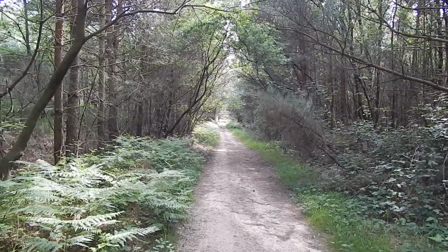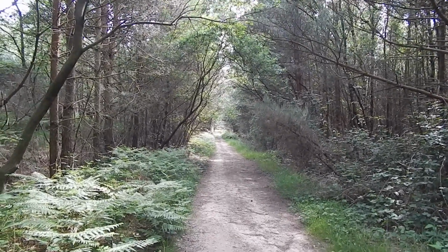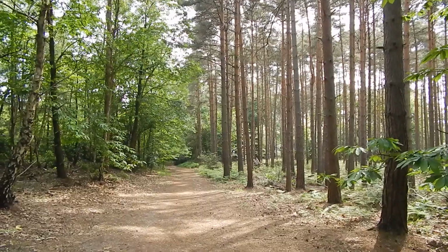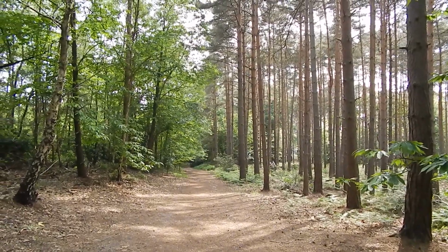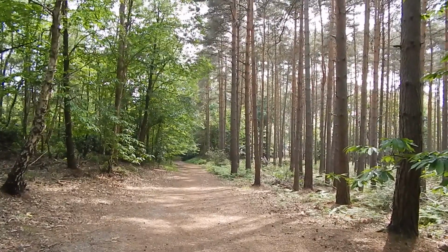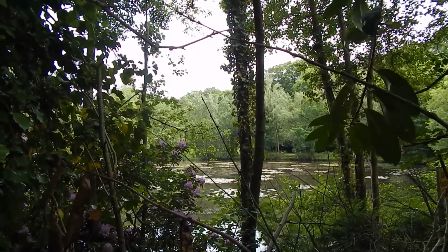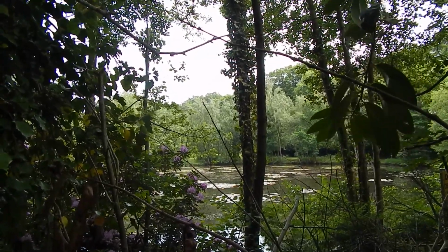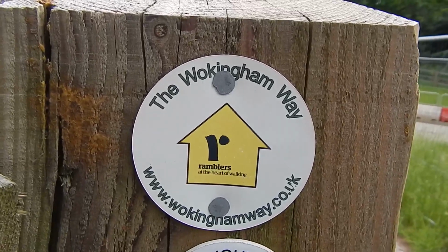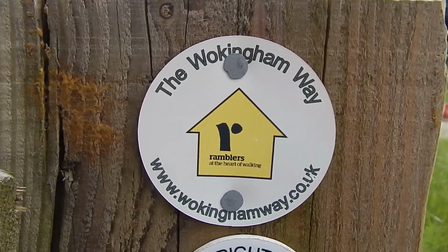Now heading along this shady path, which is of course part of the Ramblers Route. A little bit cooler here. By the way, it's very, very warm and humid today. A pleasant forest view further along the path. Now passing this pond on the left hand side. We've also joined something called the Wokingham Way, which I don't know what that is. I'll have to look it up.